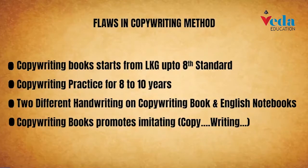For example, if you compare the notebook of the child with his copywriting book, you would find in most cases two different handwriting patterns by the same child. Therefore, we find that copywriting practice does not guarantee handwriting practice. Copywriting is actually repeated errors. Again and again writing the same mistakes.